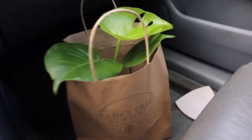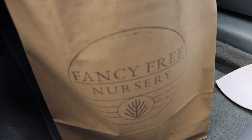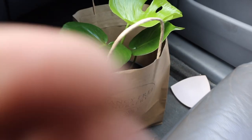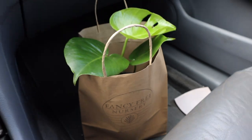I think I'm gonna be back here. I think this is gonna be my plant stop. It's so cute. I love it. So yeah, here's my little new baby. How cute! The Fancy Free Nursery bagged it up for me proper. It's pretty cool. I'll show it to you properly when I get home. But yeah, that's my new babe.